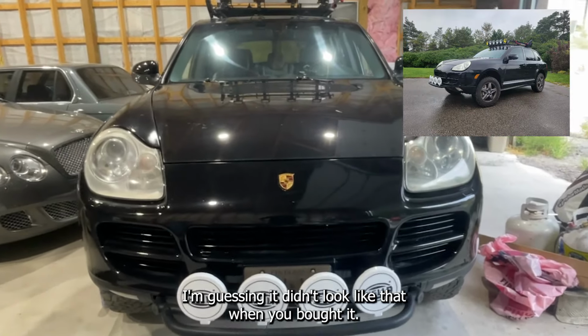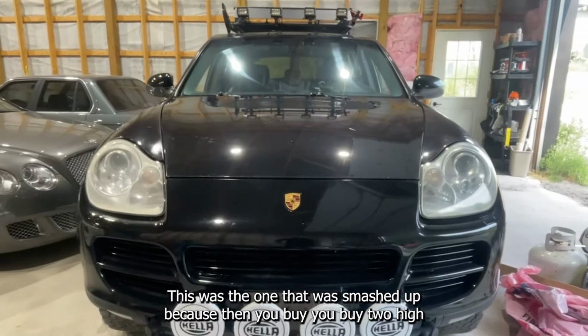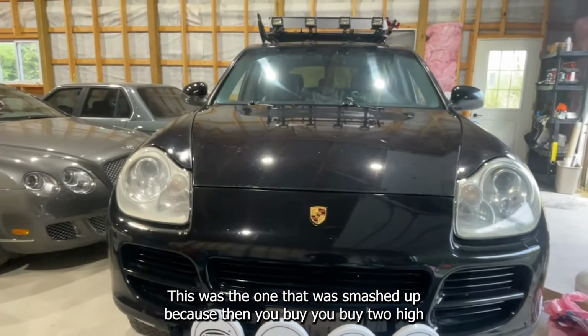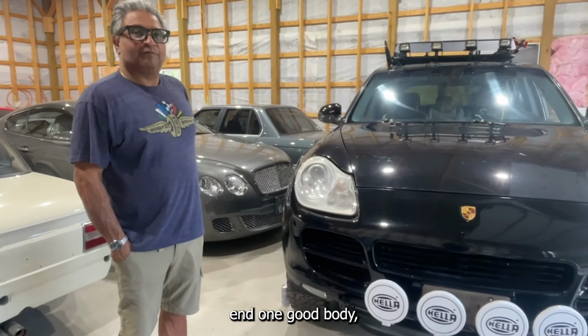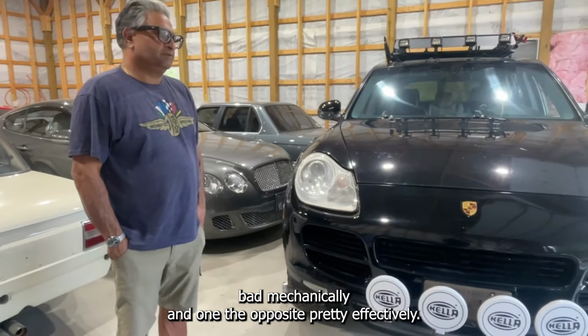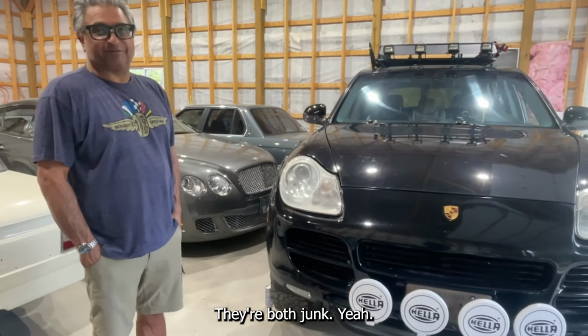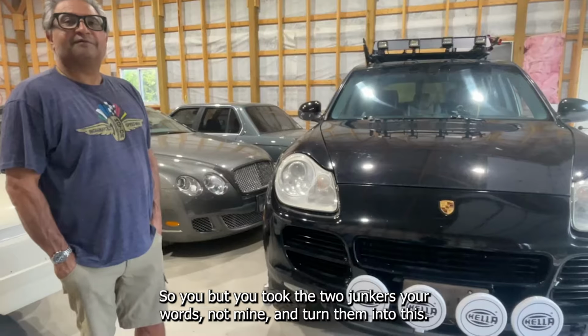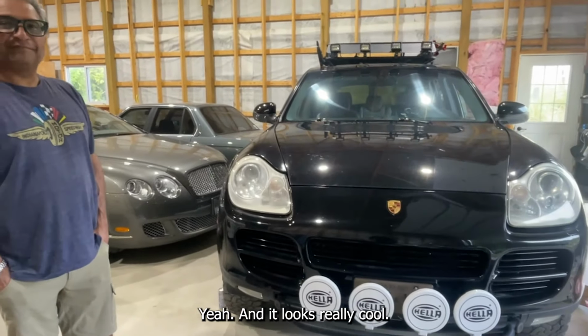I'm guessing it didn't look like that when you bought it. No, it was smashed actually in the front. This was the one that was smashed up, eh? Because didn't you buy two Cayennes, one good body, bad mechanically, and one the opposite? Pretty much. Effectively, they were both junk. So you took the two junkers, your words, not mine, and turned them into this. Yeah. And it looks really cool.